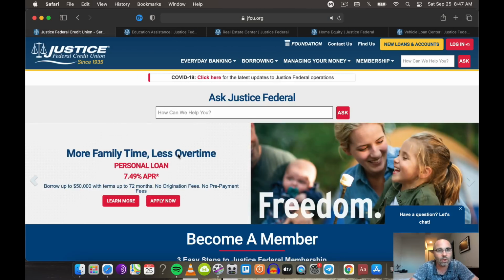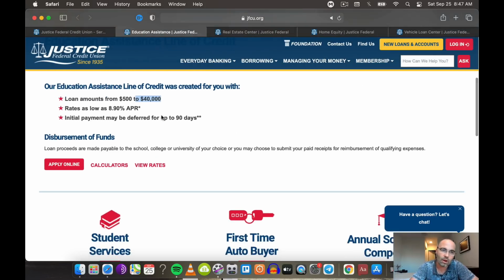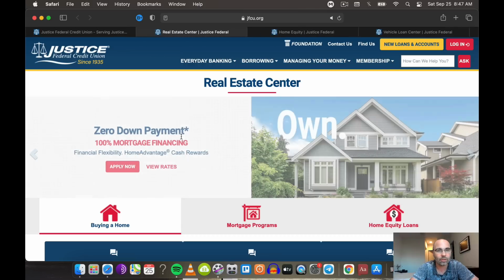The next thing we're going over here is, if you need an education loan, they do loans up to $40,000 for student loans. That may be good. I don't go to college. I never went to college, but if you are, you can check that out. You can do that with the credit union.